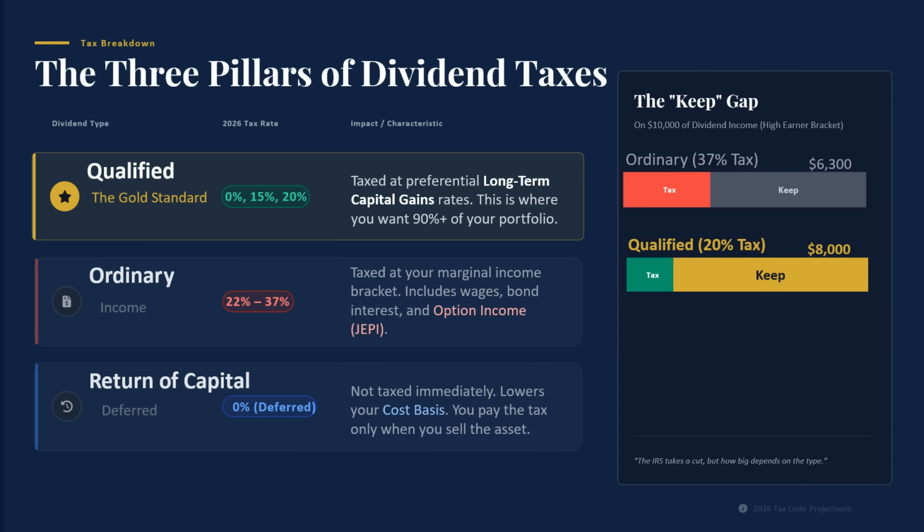So there's three pillars of dividend taxes. Now, this is not something I created. These are the true hardcore facts of what's out there. There are actually three categories, or three pillars. Qualified is the gold standard. These are qualified dividends. They are taxed at long-term capital gain rates. This is where you want to put 90% of your portfolio, into qualified dividend income funds. 0%, 15%, and 20% are the 2026 tax rates.